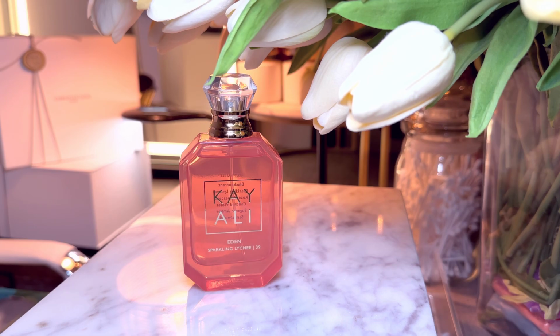So I'm not quite sure why. I guess because of the lychee, and I love lychee, I thought this one would be different. But when I spray this, it gives me a bit of a headache, and it's most likely because it has the DNA of Eden Juicy Apple.